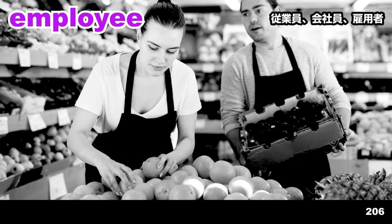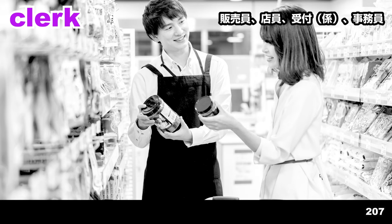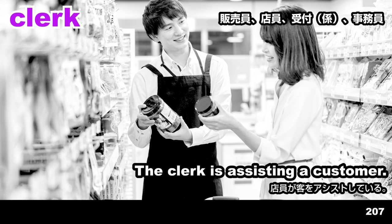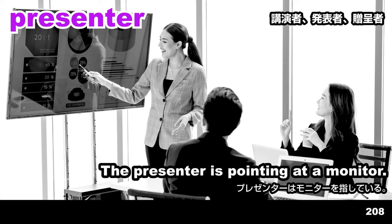Employee. One employee is carrying a box. Clerk. The clerk is assisting a customer. Presenter. The presenter is pointing at a monitor.